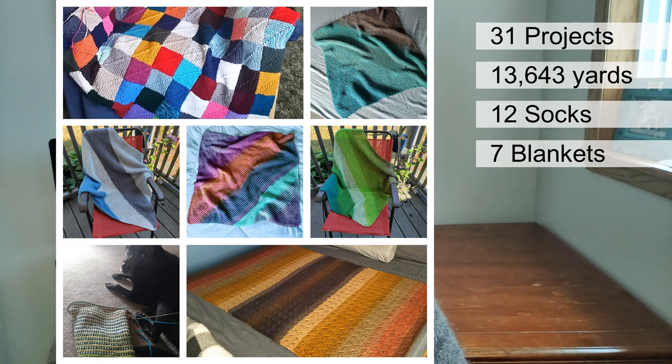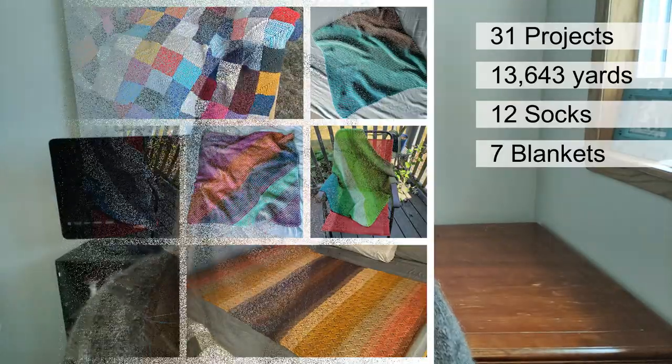Yeah, I'm super happy with that. I didn't realize I had finished so many blankets until I went through Ravelry and counted them, and I was like, 7. I thought maybe 3 or 4, but yeah, 7. That's cool.